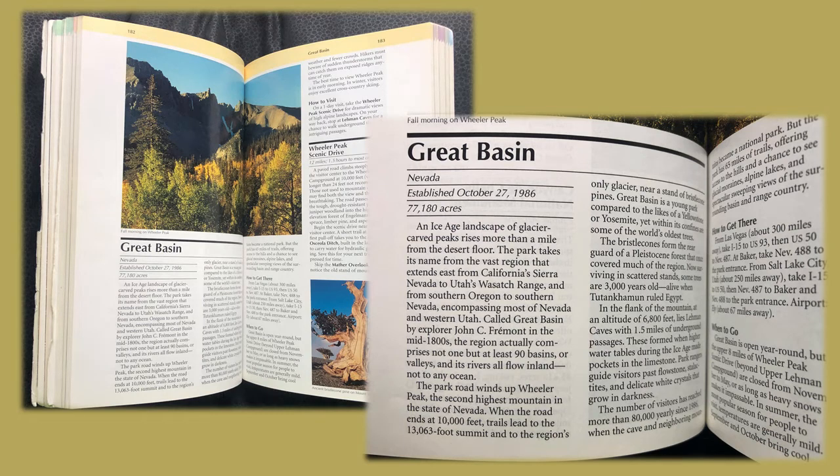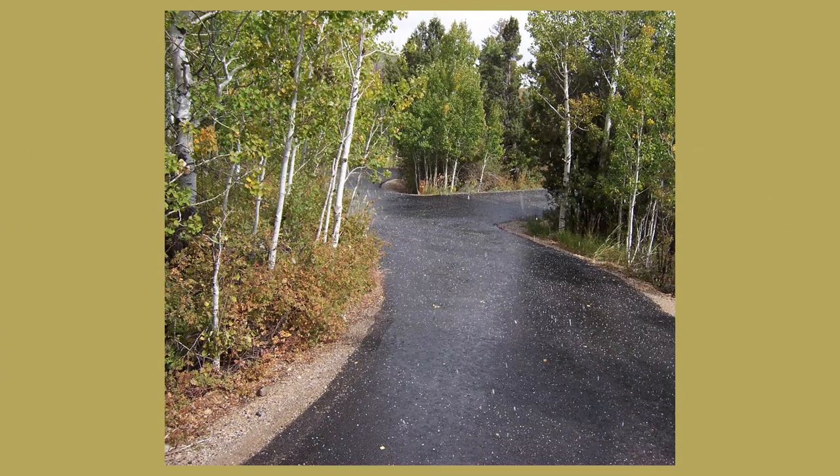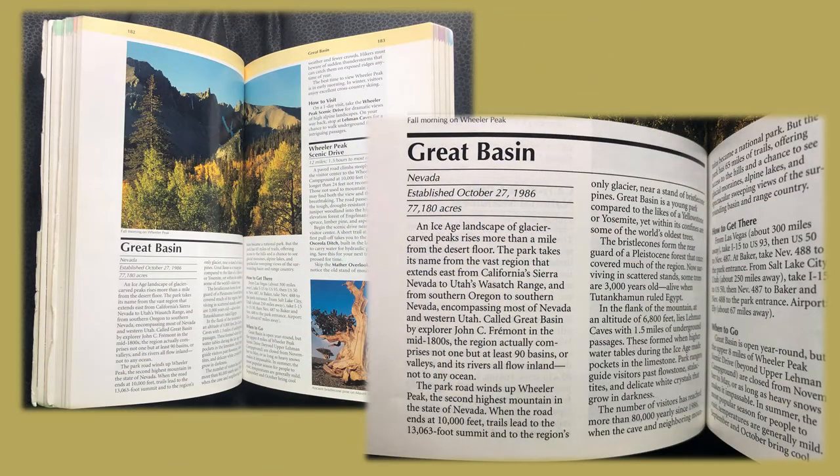Unfortunately, the book is from an evolutionary viewpoint, and I'll read on and we'll see how this makes sense, or how Noah's flood makes more sense. "An ice age landscape of glacier-carved peaks rise more than a mile from the desert floor." We can say Noah's flood's landscape of glacier-carved peaks rise from the desert floor.